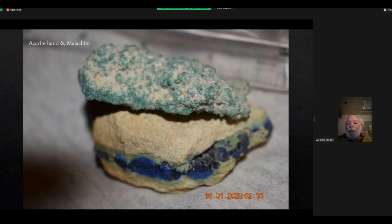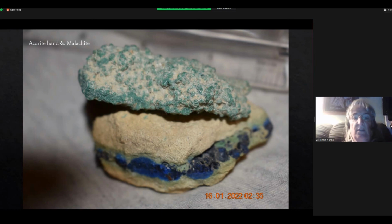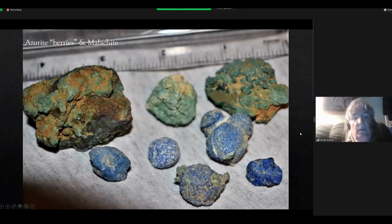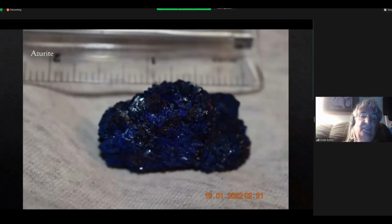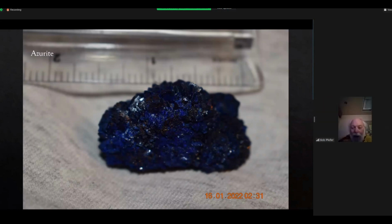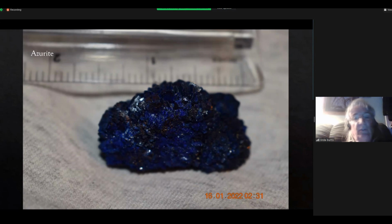The bottom one here is a piece that has obviously some azurite down in there in the middle, and it's got some malachite in it. And the top piece is just malachite. Those are each about 3 inches long. And these are some of the blueberries and little nuggets of malachite that I picked up. Better blueberries. And there's an azurite. You can see it's only 1.5 inches long, but it's a beautiful little piece.